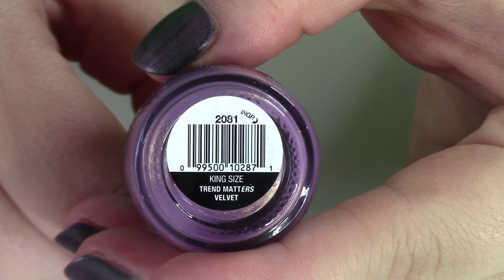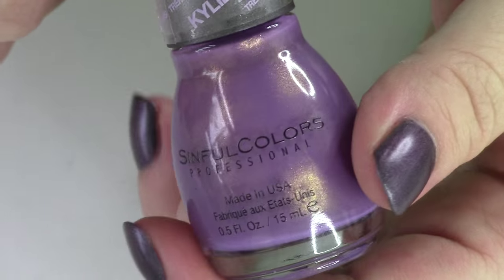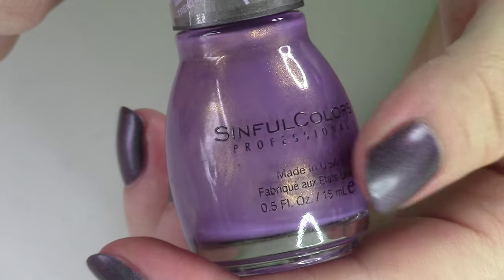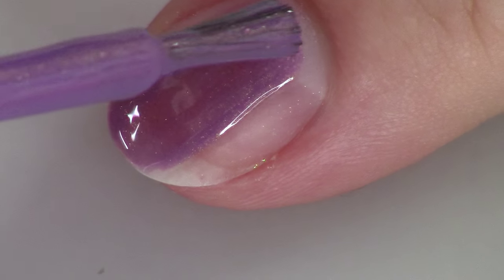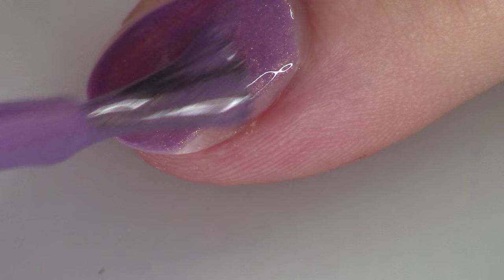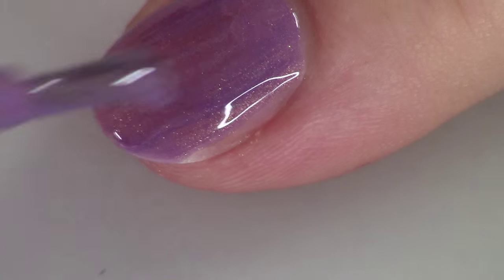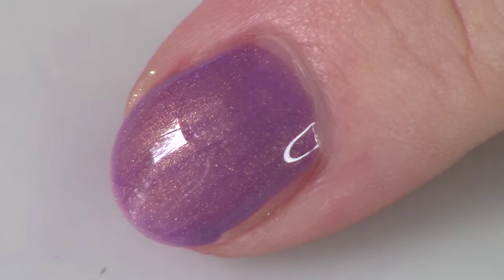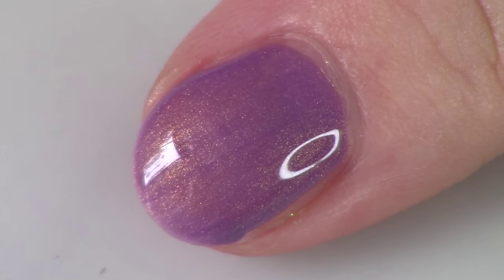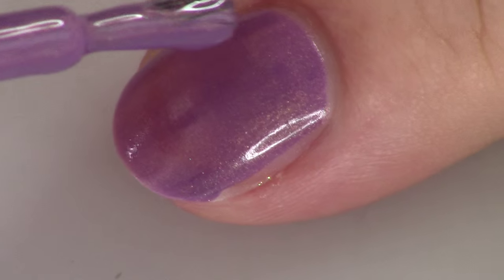King size. All right, we're moving on here to king size. And this is another one of my definite favorites from the collection because I love the color of purple here, but combined with that beautiful gold shimmer, it's just really spectacular. So definite must have for me.